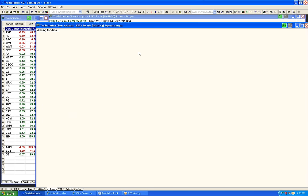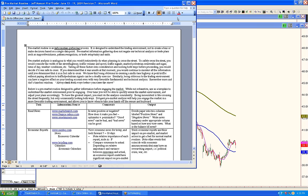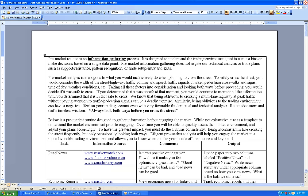But what I was asked to do was point out the pre-market routine. Okay. Now the pre-market routine I'll put up here, and I'm just going to maximize my window because I want to spend a few minutes on this. I want you to understand that the pre-market routine is an information gathering process. It's a process where we gather information about the markets in order to participate in those markets and participate in a trade. It is designed to understand the trading environment. Do not create a bias or make any decisions based on a single data point. The pre-market information gathering does not negate our technical analysis, our trade plans, our pattern recognition, or setups and entries. Okay?